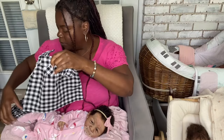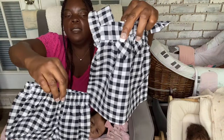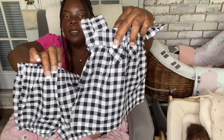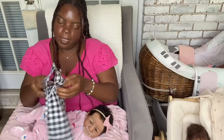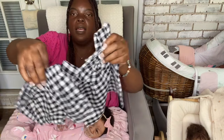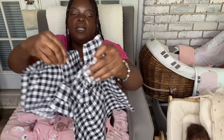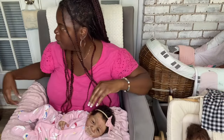And then this one is gingham. It's black and white. It looks navy blue and white, but this is actually black and white. Has 2 buttons in the back and a kind of like a bow on the front, the same color as the outfit. And this is 3 months Carter's. And like I said, all of these are on my Instagram if you want to see the actual post with the price.